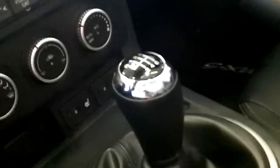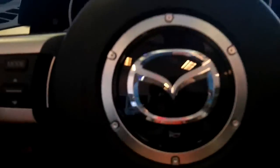And now for a, what year is this car? 2010 Mazda MX-5 Miata. This one has power locks, windows, mirrors, and manual seats. It has a 6-speed manual transmission. Use your emergency parking brake. Use your simple to use climate control. This one has a Bose sound system, auto dimming HomeLink rearview mirror, radio controls, and cruise control located on the steering wheel.